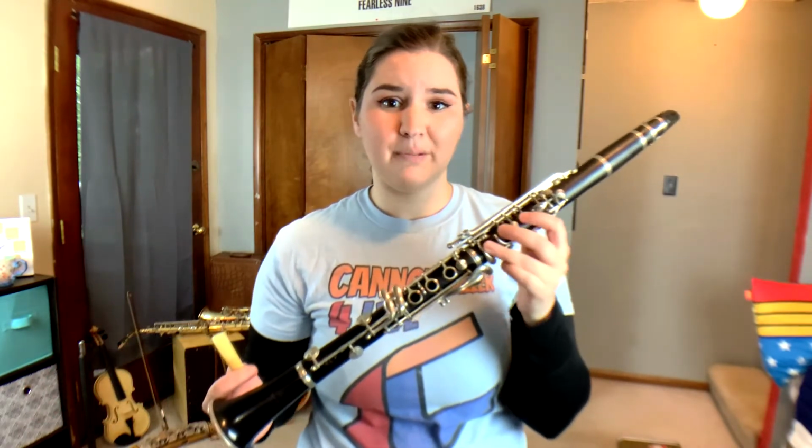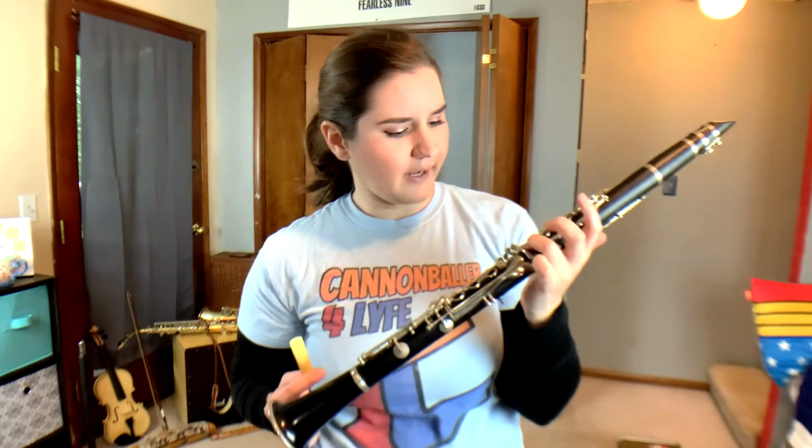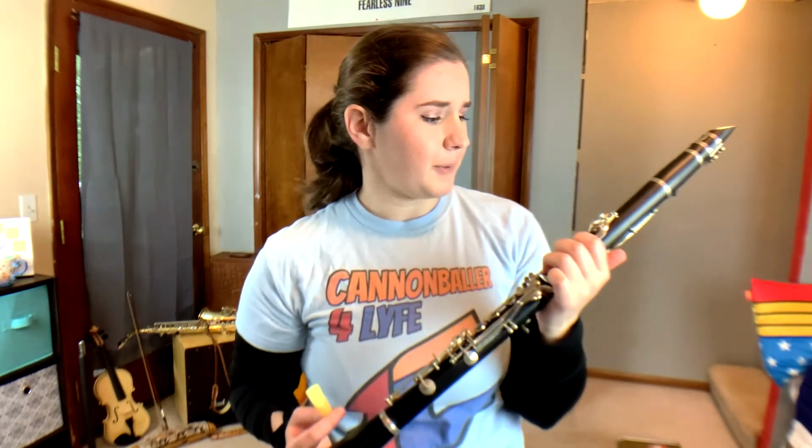So this is my clarinet. It does have a nice heft to it. It's really sturdy and it feels like it's made out of wood instead of resin like a lot of the cheaper clarinets. It does work pretty well. I think that I've only used it a couple of times.